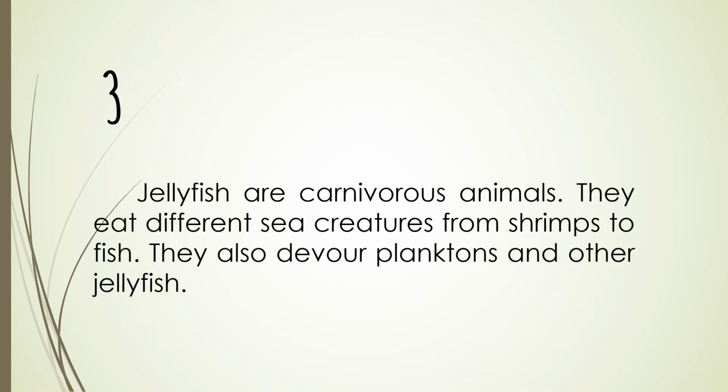Number 3. Jellyfish are carnivorous animals. They eat different sea creatures from shrimps to fish. They also devour planktons and other jellyfish. Jellyfish are carnivorous animals.